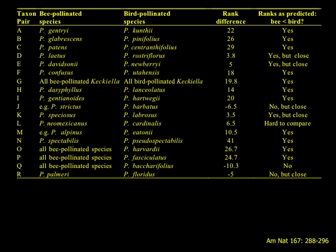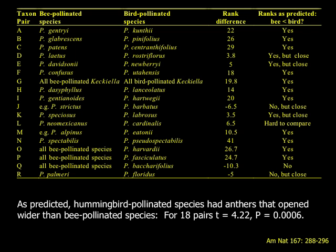And here are all our pairs, pair A, pair B, all the way to pair R. And there's some statistics there, but then over at that other column, you can see: are the ranks as predicted, with bee less than bird? And the answer is yes, yes, yes, yes but close, yes but close, yes, yes, yes, yes, no but close, yes but close, hard to compare, yes, yes, yes, yes, no, no but close. So as predicted, the hummingbird pollinated species had anthers that opened wider than the bee pollinated species, and this is significant for 18 pairs.